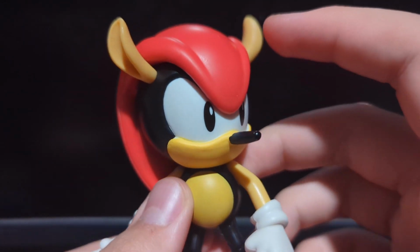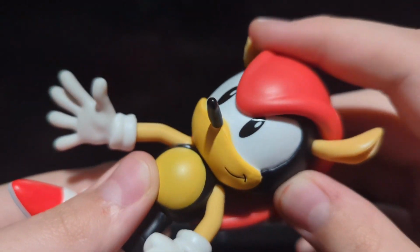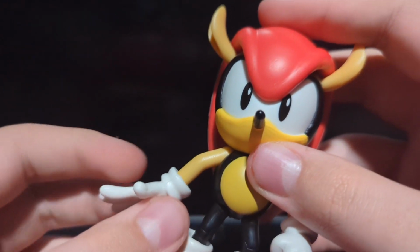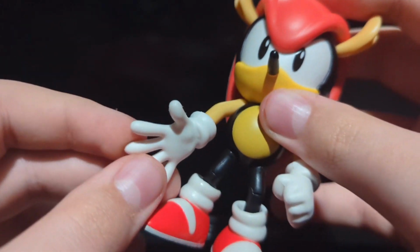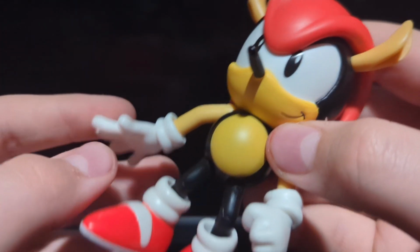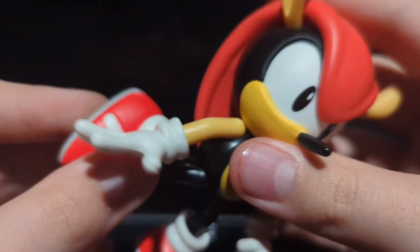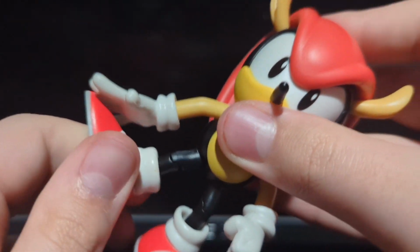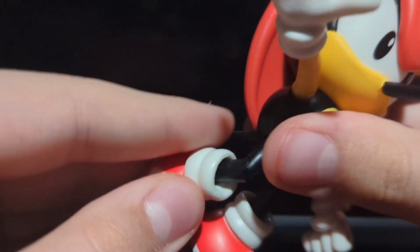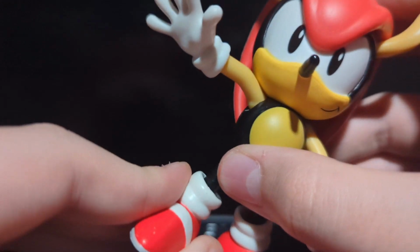For the articulation, you have a swivel at the head. Well, there is a ball joint, but you get literally nothing else with that. The arms go all the way around, up, down, swivel, ball joint there. Here at the legs, forward, nice, back, turn to the side, they go out that far, knee crunch, and ball joint there.